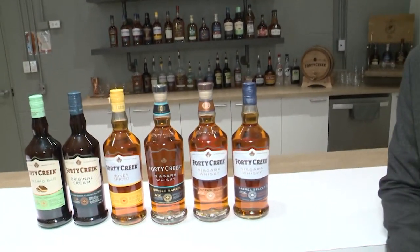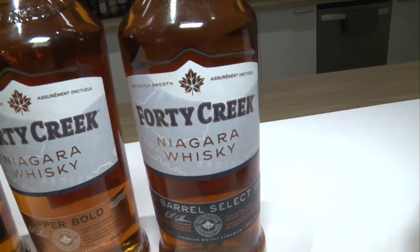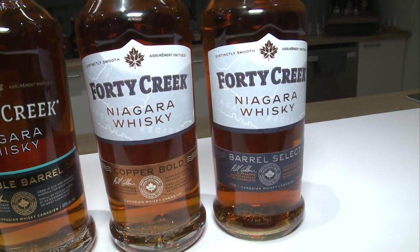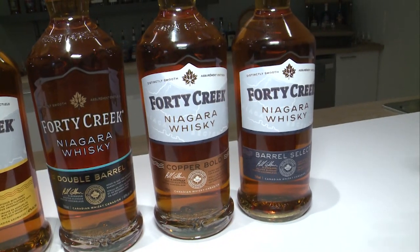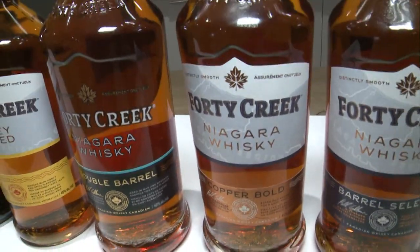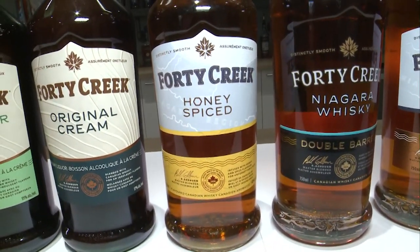Yeah, sure. These are the 6 cores. So starting on the right here, we have Barrel Select, which is one of the most popular whiskeys within Forty Creek. Moving up from there, we have a bolder expression that we've renamed from Copper Pot to Copper Bold. But rest assured, all of these brands and these liquids are the same award-winning whiskeys that Canadians know and love. Double Barrel, secondary aged in bourbon barrels. We have Honey Spice, which is a delicious flavored whiskey, previously known as Spike. And then we're into the creams.